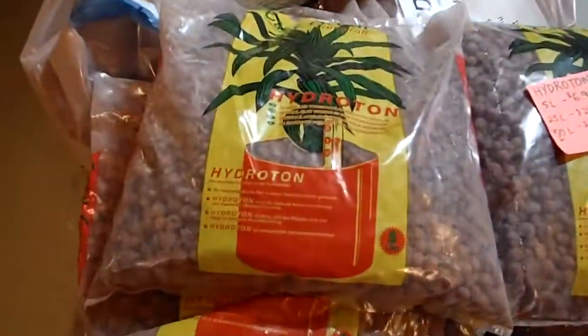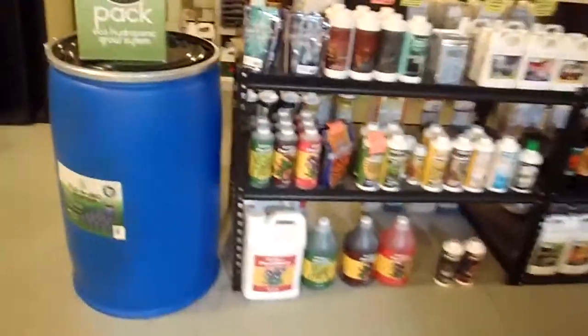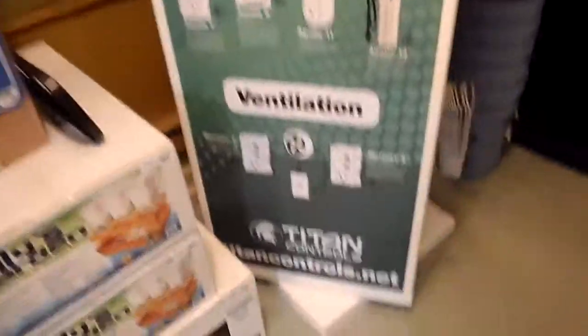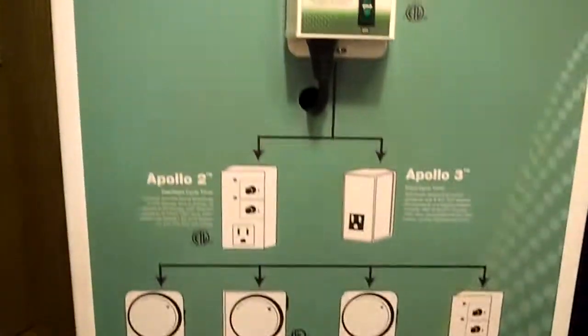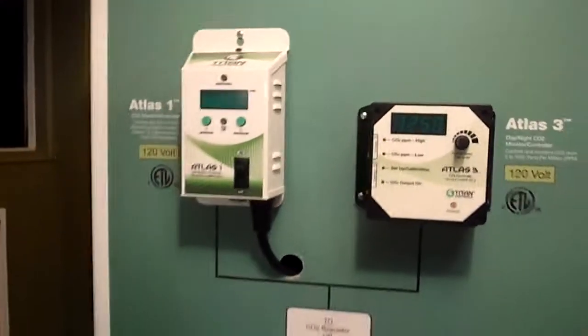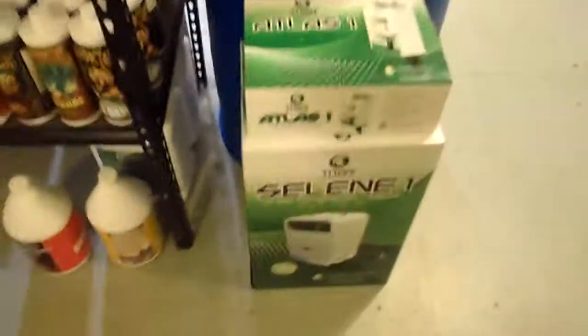We got some hydroponic media here beyond the soils and whatnot that I showed you. This is some Hydroton expanded clay pellets. We'll have more videos going into more detail of different products and different ways you can go about doing things. You know, we got controls, Titan Controls, one of our favorite brands here, but we'll get you the others, Green Air products. We got other stuff on the shelf, but we just got this great display and a lot of different Titan controls to take care of humidity or carbon dioxide control, light timing in various ways.